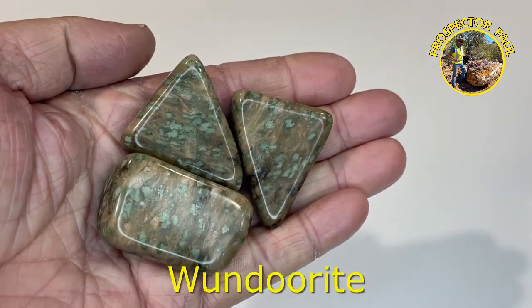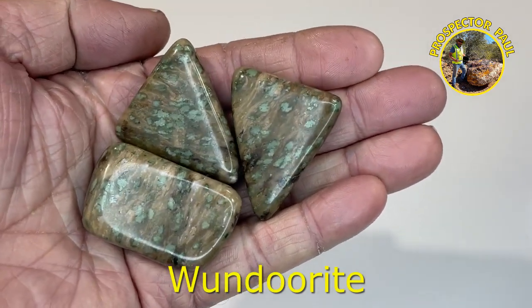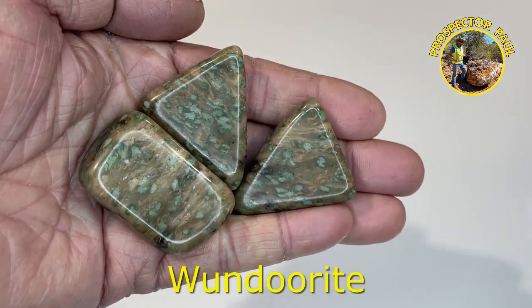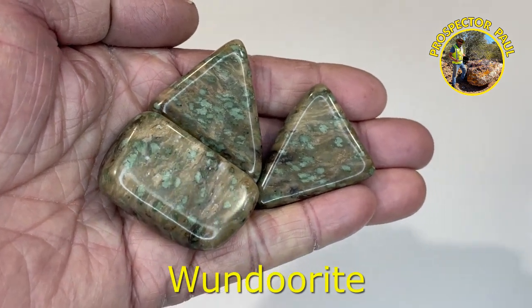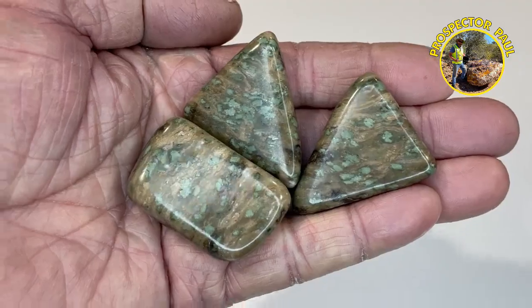Now this is something I've seen referred to as wonderite, but only once or twice, and I've never been able to find it on the internet. But very distinct with those green dots in it.